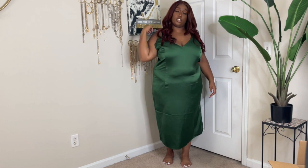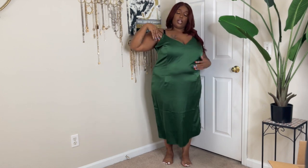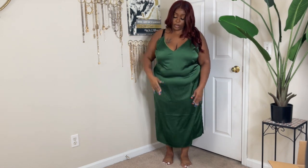I love this dress. The only thing I wish is that it was just shorter, and that's just me being deprived of height. So yeah, we love the spaghetti strap. It is adjustable. We got a little V cut here, and it also has a slip to camouflage that. I don't know how I'm gonna style it yet, so we're not even gonna get into that. I'm gonna have to see when I put the thing on.